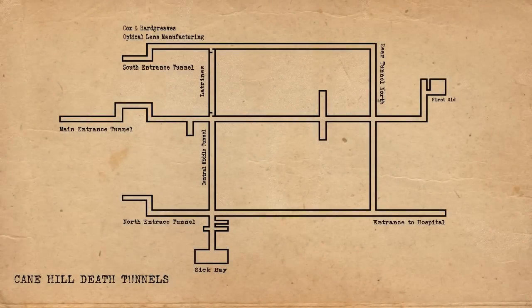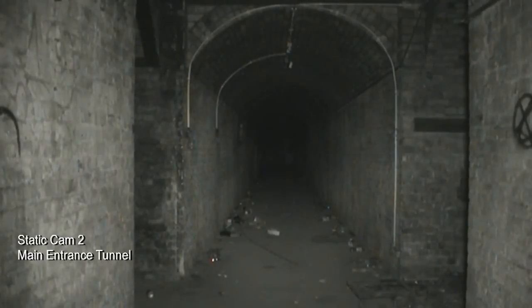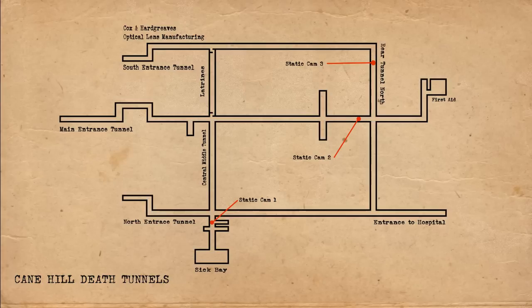We have our static cams in place. Static cam 1 is in the central middle tunnel. Static cam 2 is in the main entrance tunnel. Static cam 3 is in the rear tunnel north. We start off the investigation in the central middle tunnel.